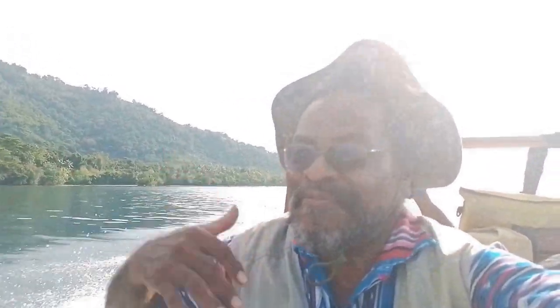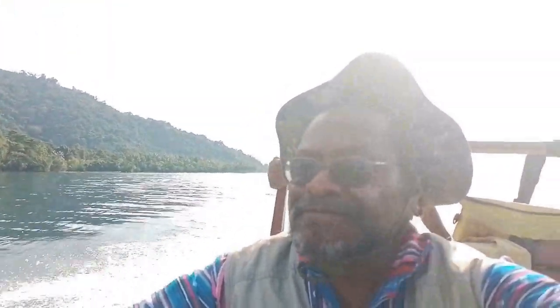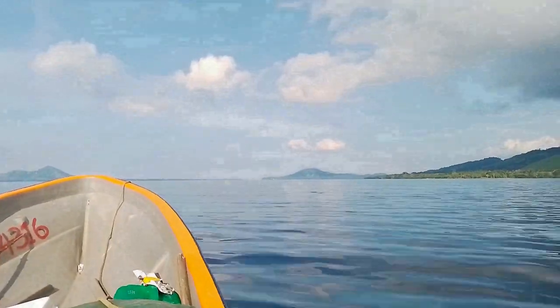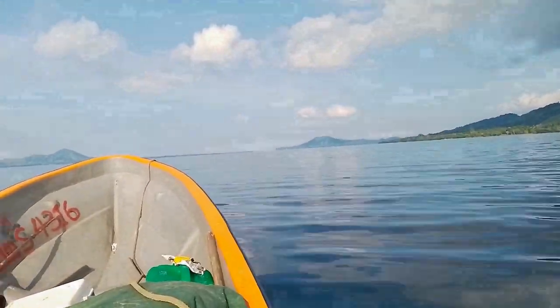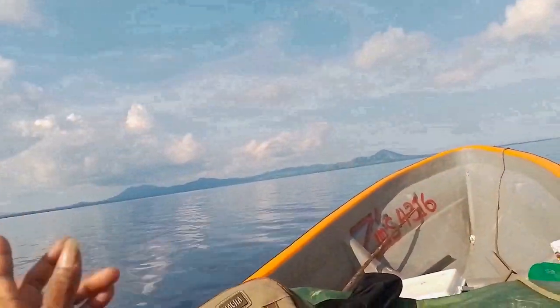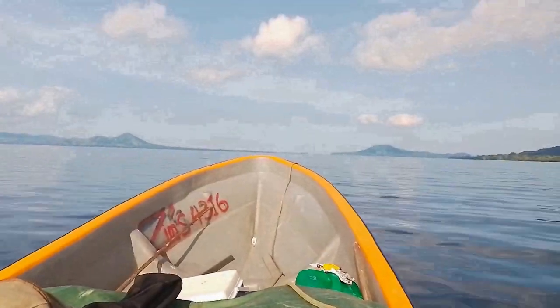Yes, guys. After the rest and refueling at the point there on the sandy beach, we have now taken off on our way to East Ferguson Project. This is a station inside. This is the district headquarters for Esala district. Normanby and Ferguson Island come under Esala district. Yeah, fine weather today.